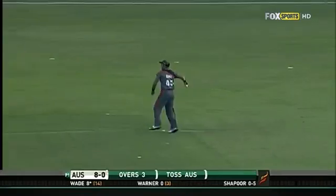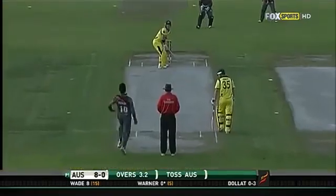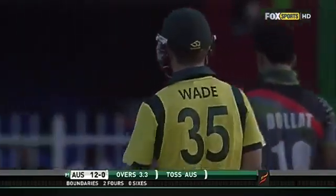Chopped backward of square, no run, end of the over. It's 8 without loss. Clubbed away off a thickish outside edge. It's gone for 4. Warner off the mark, not convincing, but he'll take it.